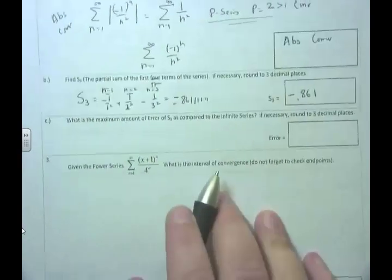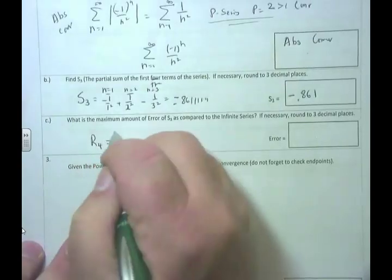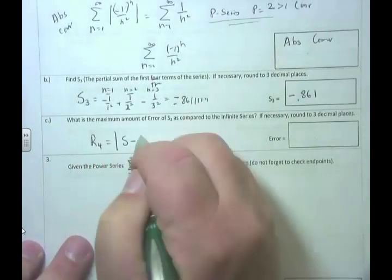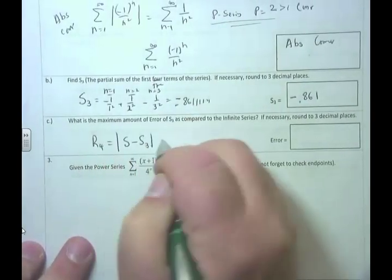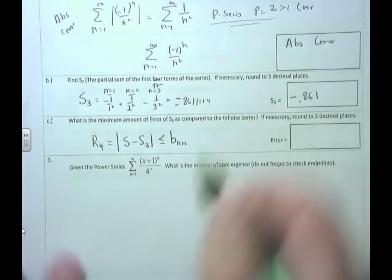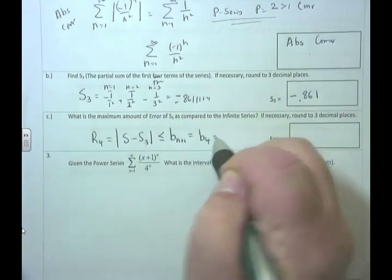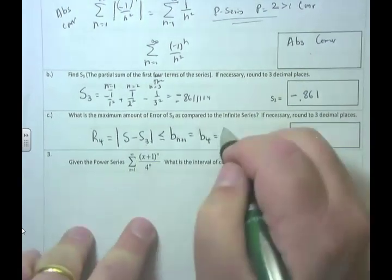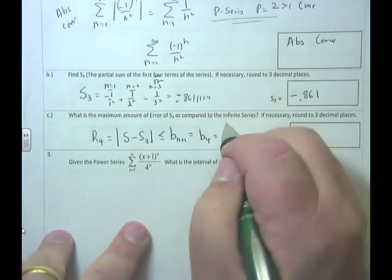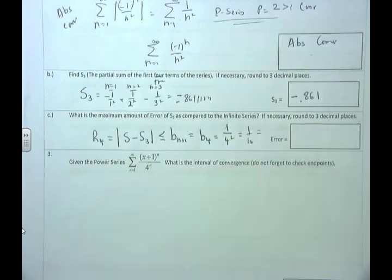What is the maximum error? The error for a Riemann sum is the difference between the true sum and the partial sum. And remember, it's always less than or equal to b_(n+1). But in this problem, n is 3, so this would be b_4. The b_4 term would be 1 over 4 squared, which is 1/16, which is 1 divided by 16, is 0.0625.